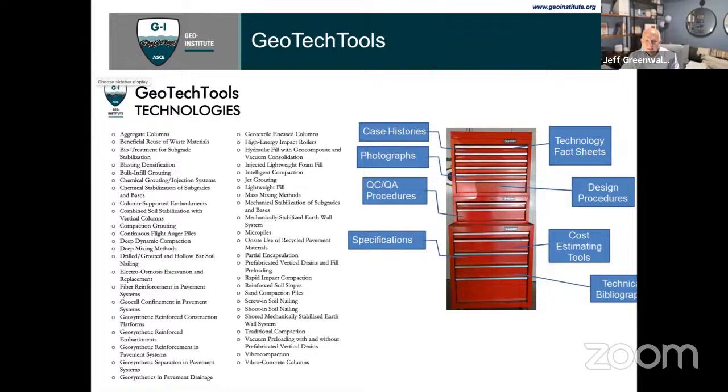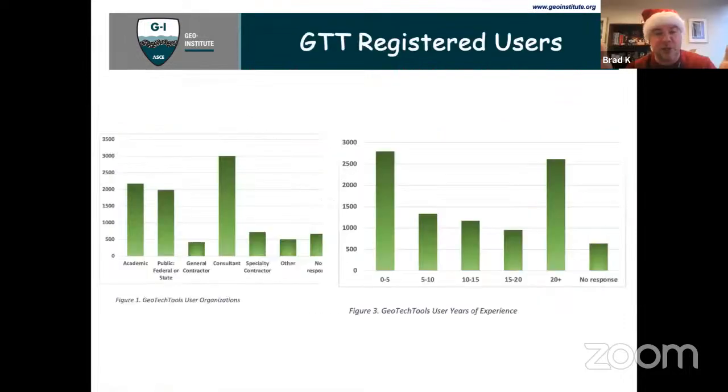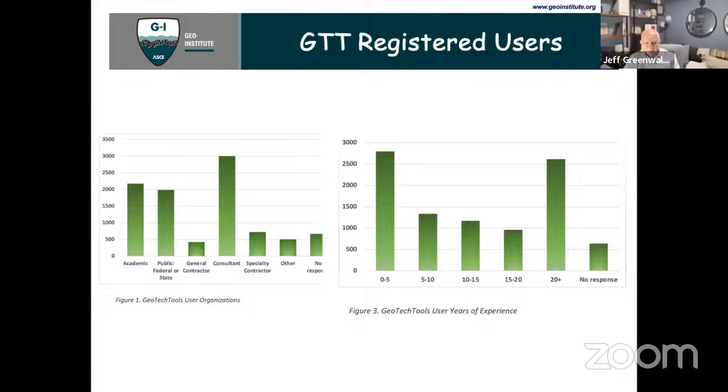I'll add this. You shouldn't be afraid that anybody's going to steal your data or your methods or anything like that, because it's all totally voluntary when you share it. We've got about 13,000 users on the site. They spend a ton of time on the site when they access it. The average login time is something like 28 minutes, which is really, really good. So it's a valuable place. If you haven't checked it out, viewers, it would be a good thing for you to do.